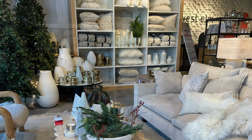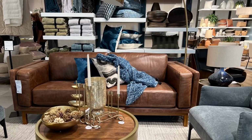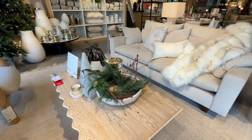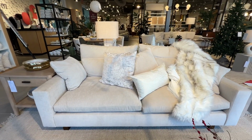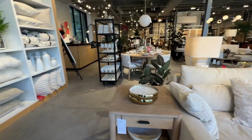West Elm is always a favorite to video because of their simple, sleek looking, and modern furniture. I just love the West Elm furniture for its versatility, and you can dress it up all year long for any holiday season by changing accessories.